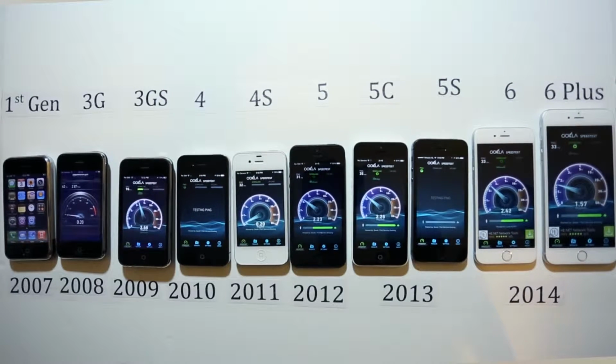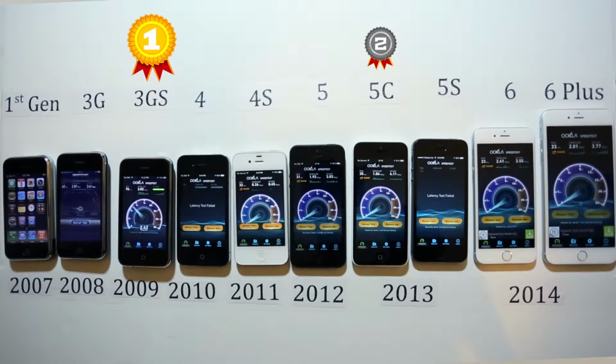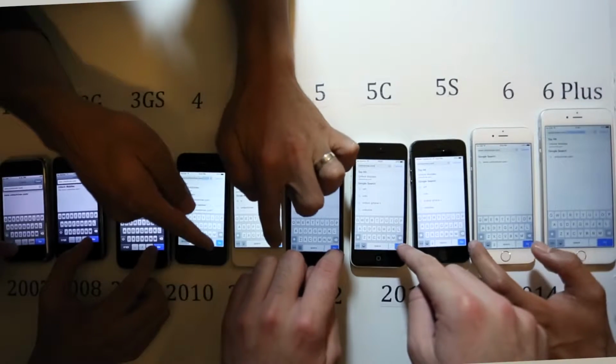The end results on this test are also very surprising. The fastest download speed goes to the iPhone 3GS and the fastest upload speed goes to the iPhone 5C. On the other hand, the iPhone with the slowest download speed was the iPhone 4S. Surprisingly, the iPhone 6 and the 6 Plus haven't won any tests yet, so I'm wondering if Apple really improved something on these phones.